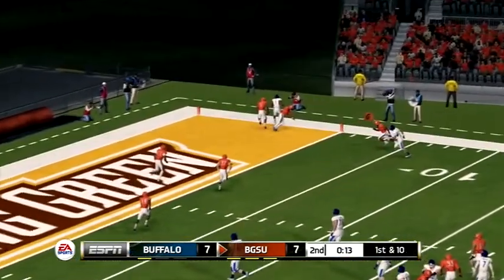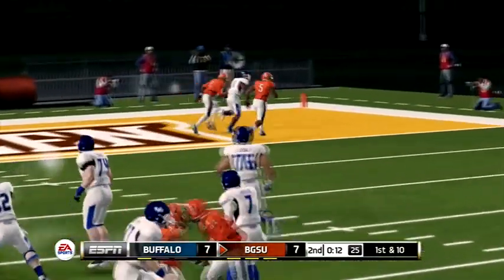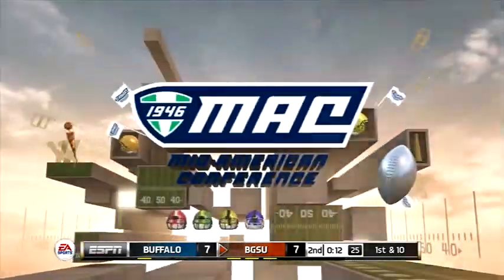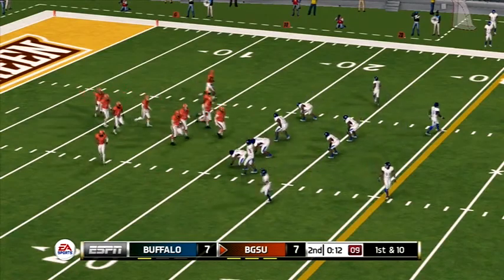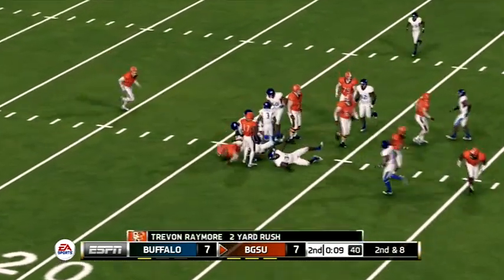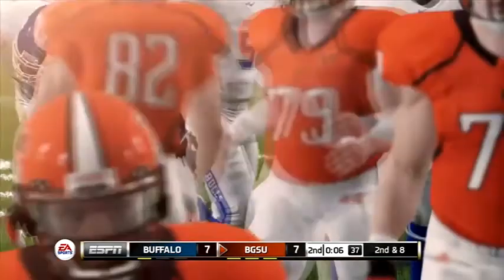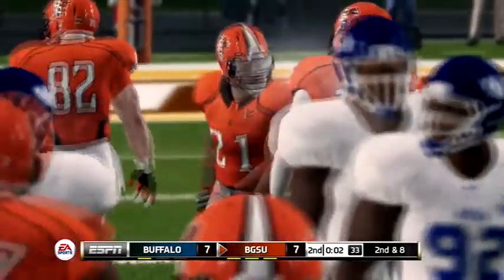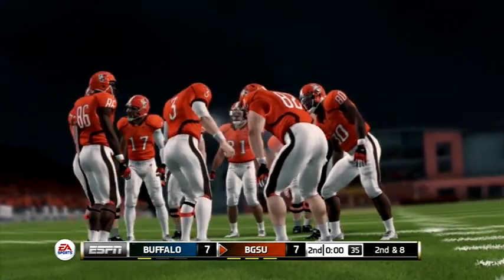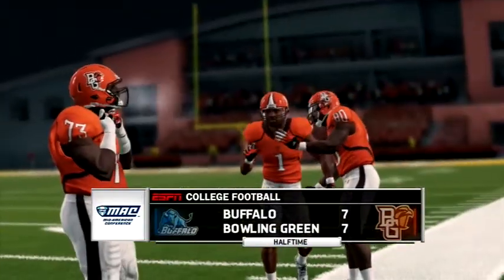He flings it, and they intercept it. The junior safety. That is exactly the kind of play you want to see from a safety. He needs to be able to read the play and then make the interception. From their own 20-yard line, it's first down. That's a great tackle at the 22-yard line. He gains a couple of yards on the carry. 2 yards. That makes it second and 8. So at the end of the half, we're even at 7 in this one.